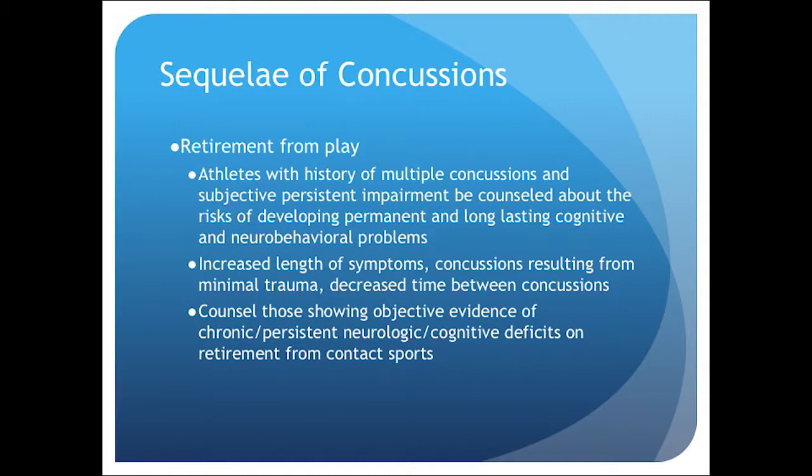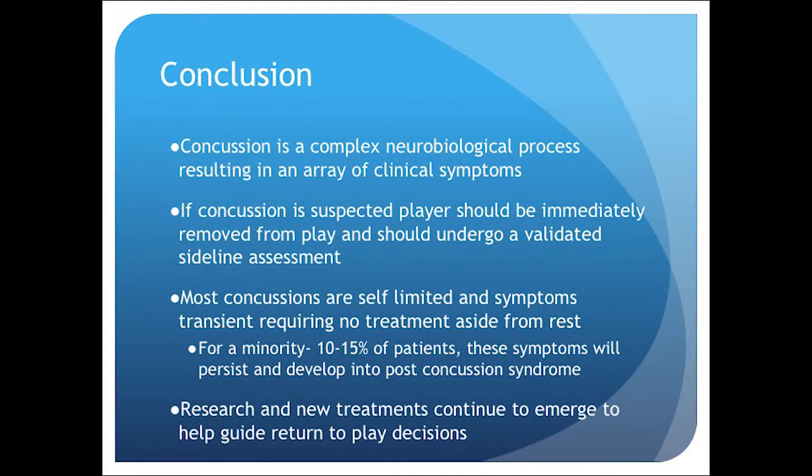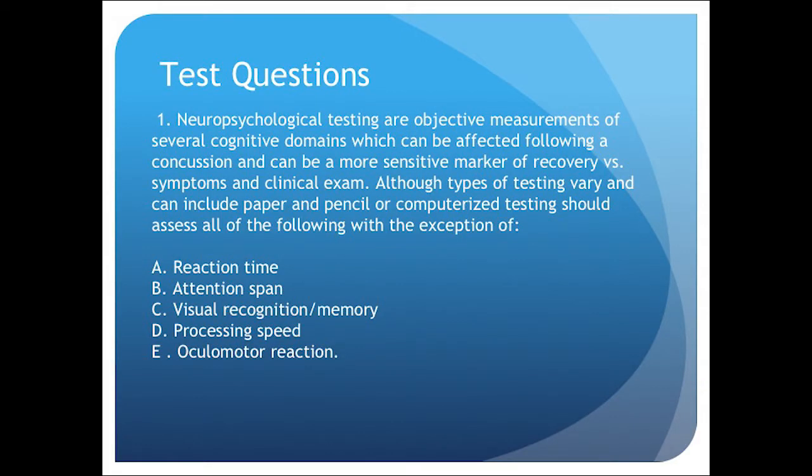We only get one. So in conclusion, concussion is a complex neurobiological process resulting in an array of clinical problems. If a concussion is suspected, the player should be immediately removed from play and undergo a validated sideline assessment. Most concussions are self-limited and symptoms are transient, which require no treatment aside from rest. For a minority, these symptoms will persist and develop into post-concussion syndrome. And there is some research and new treatments that we're continuing to develop to help guide these return to play decisions. And I have my questions at the end.